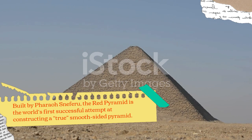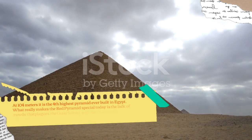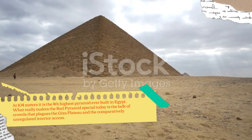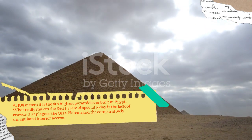5. Red Pyramid. Built by Pharaoh Sneferu, the Red Pyramid is the world's first successful attempt at constructing a true, smooth-sided pyramid. At 104 meters, it is the 4th highest pyramid ever built in Egypt. What really makes the Red Pyramid special today is the lack of crowds that plagues the Giza Plateau and the comparatively unregulated interior access.